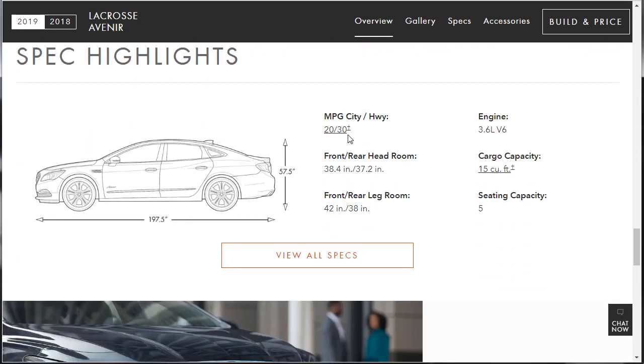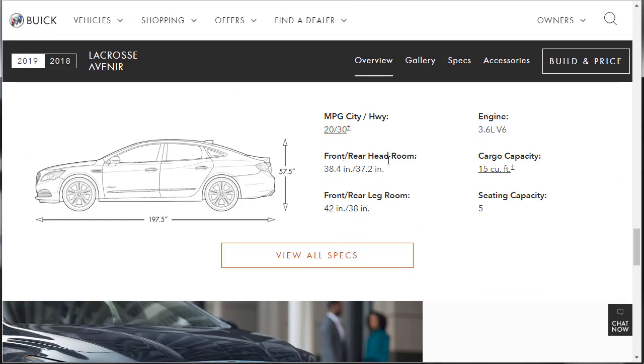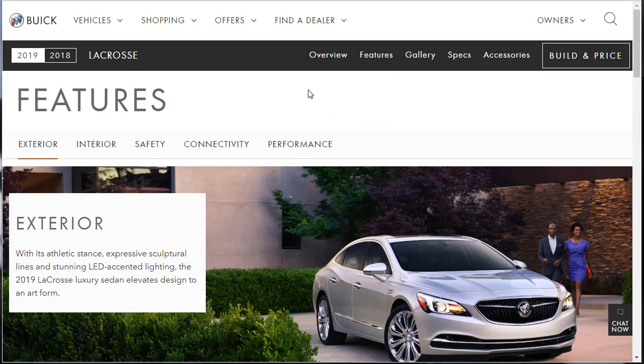All right, where are we at? Some specs, 2030. Here's the front and rear headroom, front and rear leg room. We've got the V6 engine, and we've got the cargo capacity, the seating capacity. Here's what we're going to do. Let's go over some features and then maybe look at a few specs, and then we're going to do the build and price, okay?